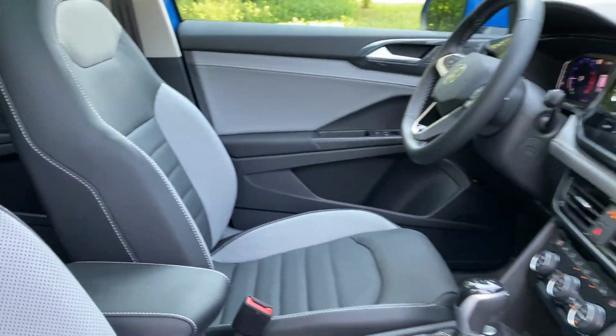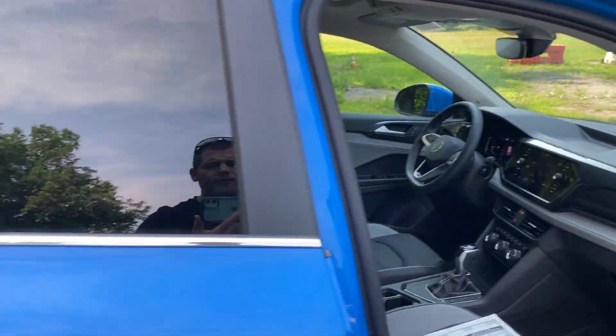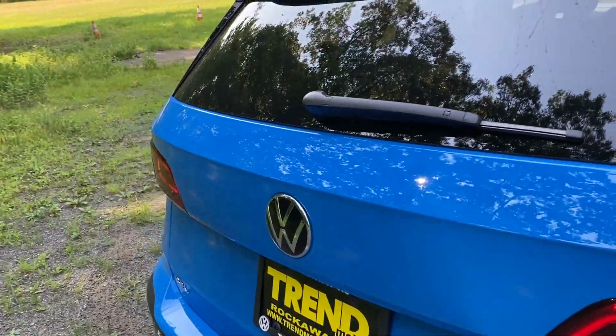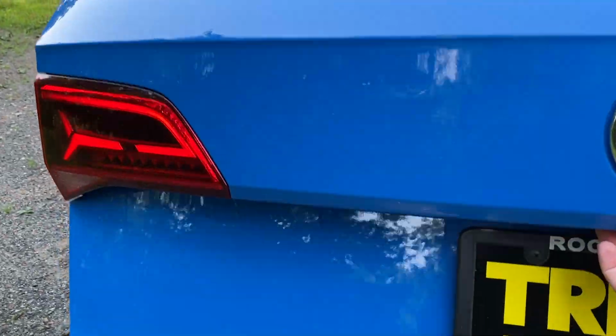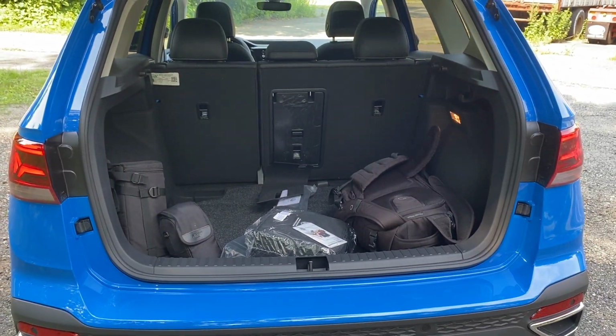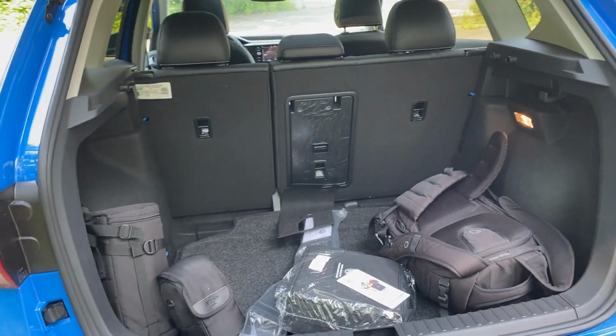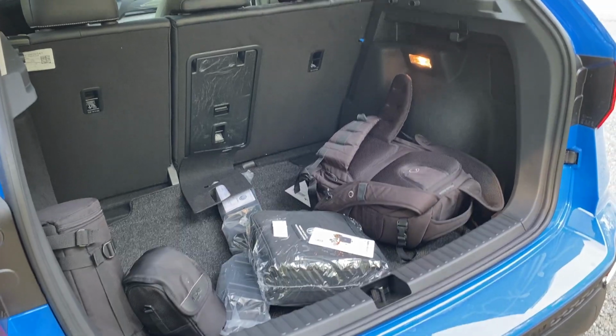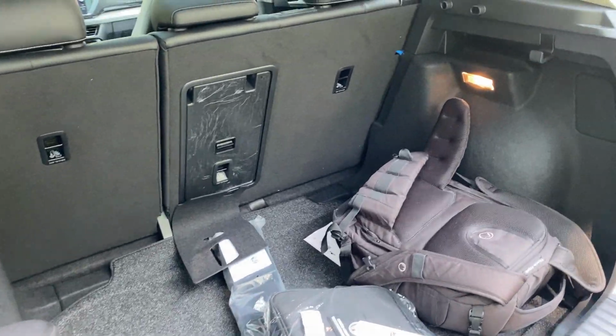Think of the Taos as just a little larger Golf, especially, unfortunately, for the 2022 model year. Volkswagen is not bringing the Mark 8 Golf in. So, you know, the US market is SUV hungry anyway, so the Taos is going to be a perfect alternative for that. 28 cubic feet of space with front-wheel drive, 25 cubic feet of space in the back with all-wheel drive. And just check that out.